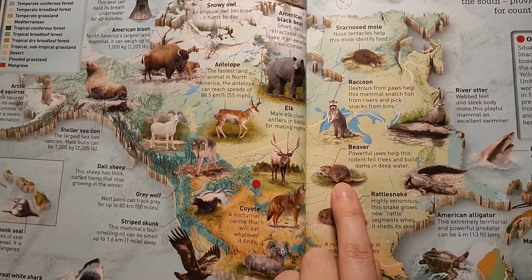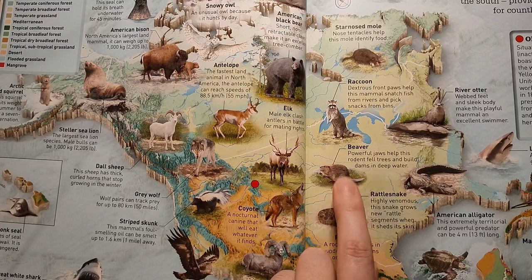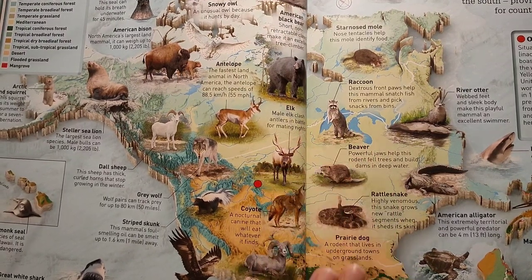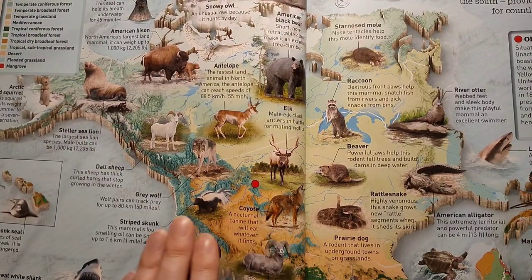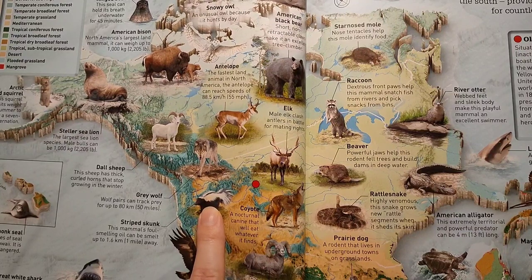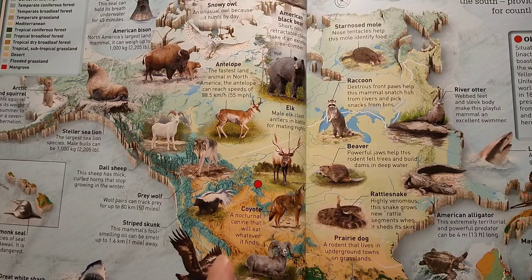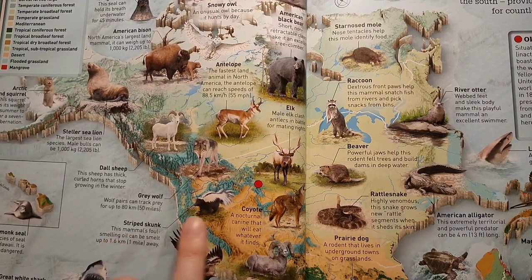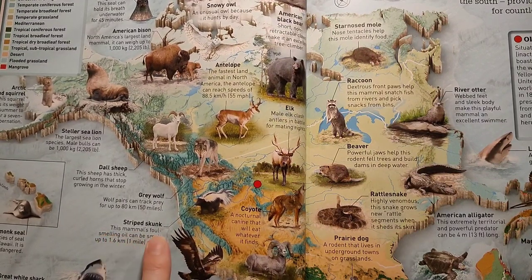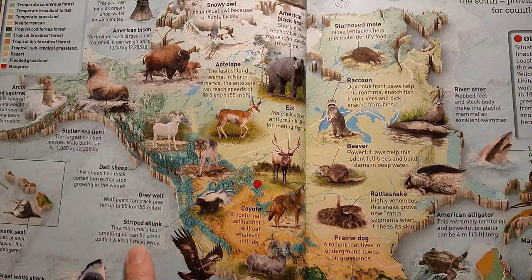I read that fact somewhere that humans and beaver are the two species that affect their environment the greatest. Striped skunk, I suppose. That's another one that I highly associate with America. I'm not sure you get them anywhere else, or maybe you do. This mammal's foul-smelling oil can be smelt up to 1.6 kilometers or 1 mile away. Oh my word.